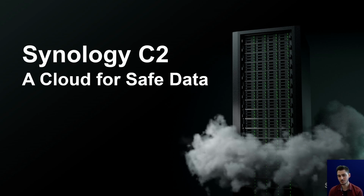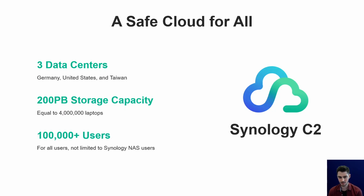C2 is the Synology Zone Cloud for safe data. Our cloud service is a reliable and secure option for businesses and individuals to store and manage their data. In order to accompany users from all over the world, our network of data centers is spread across 3 different locations: in Taiwan, in the United States, and in Germany. And this ensures that users have low latency and high availability no matter where they're located.